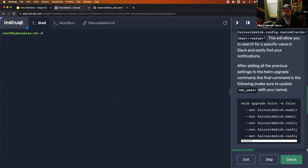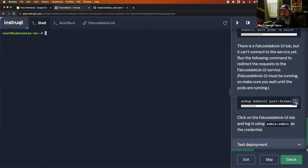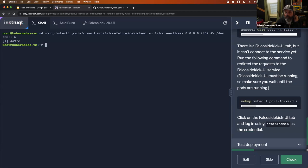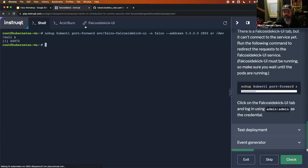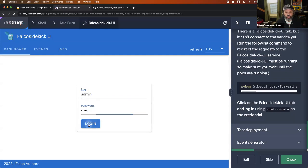Now we have to do a weird thing that you don't do in production. This is basically a redirection of the Sidekick UI running on the local system here into an internet-facing port. It's a port forward, is the easier way to say it. So we're going to do that, and now we should be able to see it. Yeah, there it is. And I'll log in.